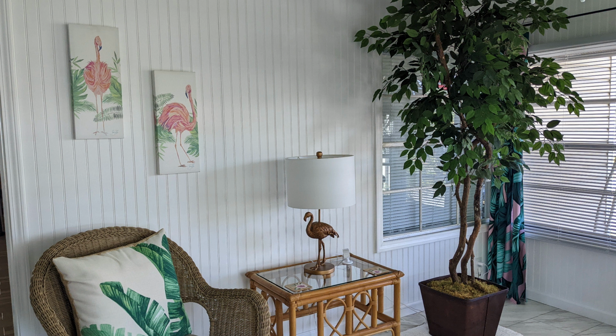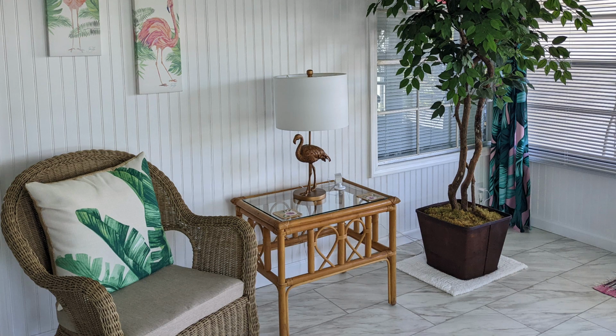The ficus tree that's over in the corner behind where the camera is right now, I got at a rummage sale across the street for only $30, and plants that size are probably going for $250 right now. I really wanted a flamingo lamp for the table over there and couldn't find one anywhere. Finally, my daughter found one on Facebook Marketplace, and it wasn't too pricey, so I ordered it, and it came in a few days, brand new in the box, and it looks great in here.